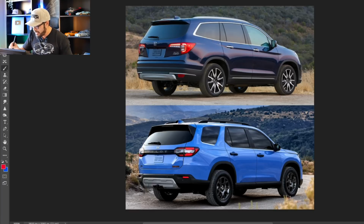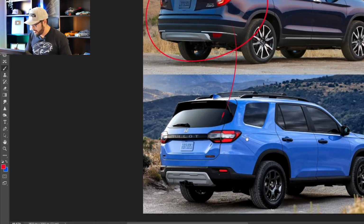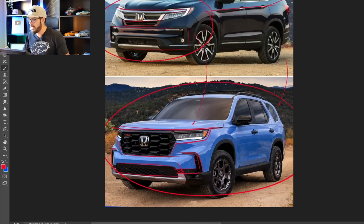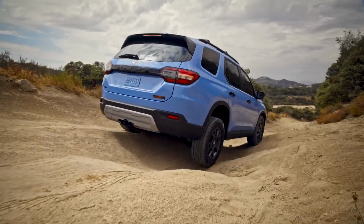Looking at it from a rear view, completely new rear end as well. I do like the old rear end. I think this looks very modern and clean, still by 2023 standards, but this looks more rugged and less minivan-like. This looks like a proper SUV. What I would like to do is just smack some off-road tires onto this and make this into a proper off-road beast, because you already have a 1-inch lift, the skid plates and all of that with the TrailSport package, as you can see right here. So adding some beefier tires would turn this into a proper trail machine.